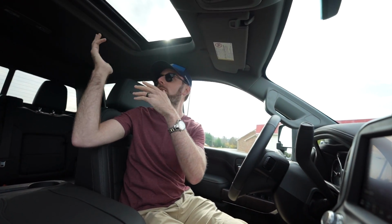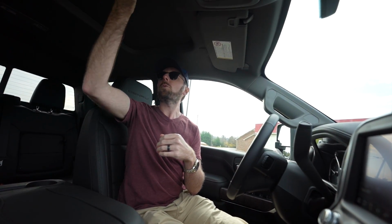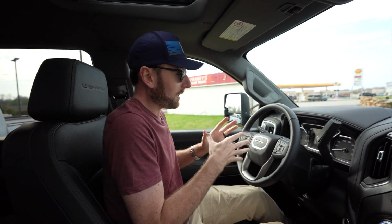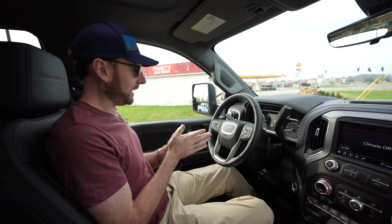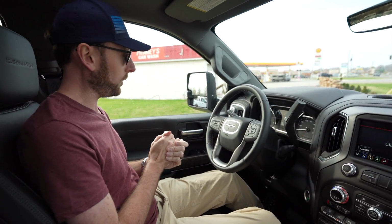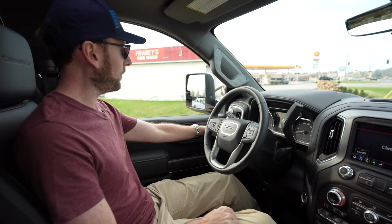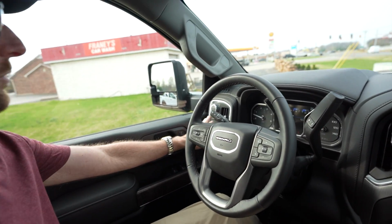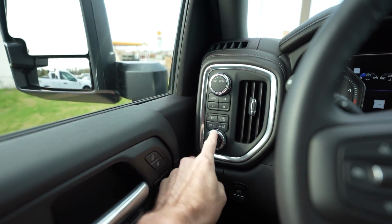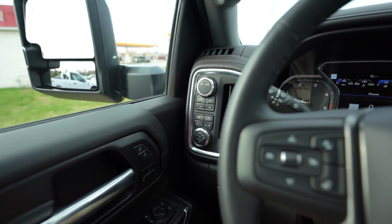And here we are on the inside. Of course, we have a nice sunroof here. We can tilt it, we can open it. You got your manual shade right here. I think that's a really cool touch on the inside. Of course, pretty standard features here on the inside. This is not a new interior for GMC for this model year. So you've got your four-wheel drive options, trailer options. You got all that over here. Your lighting options, which you'll just leave on auto most of the time.